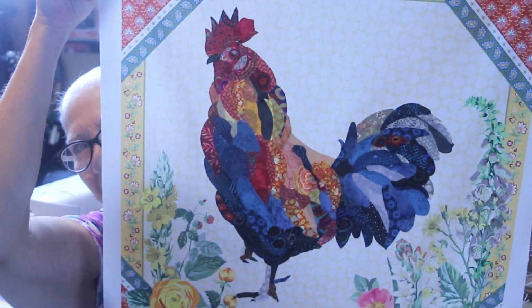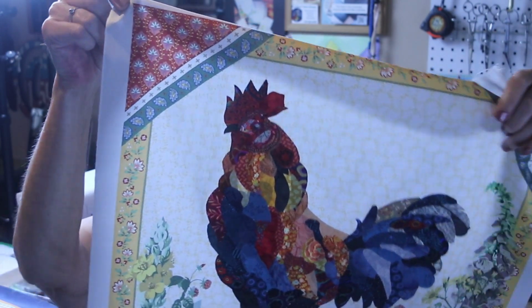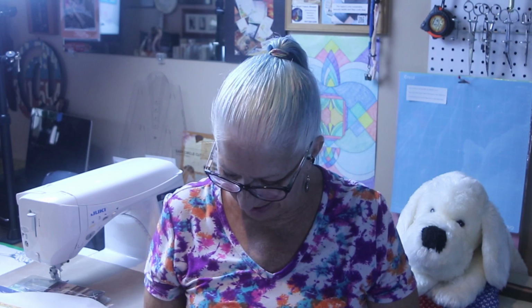Now these roosters all have names. I might even embroider their names on each one of these panels. I don't know. What do you think? Is that a good idea, or would it detract from the overall design?